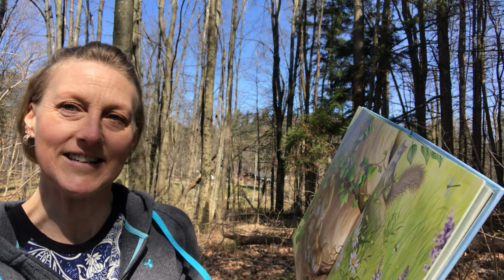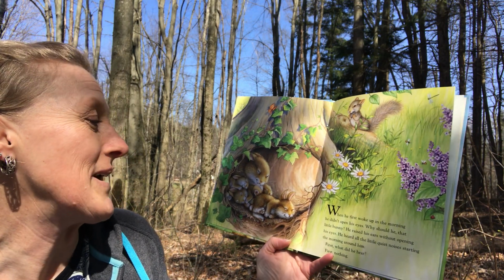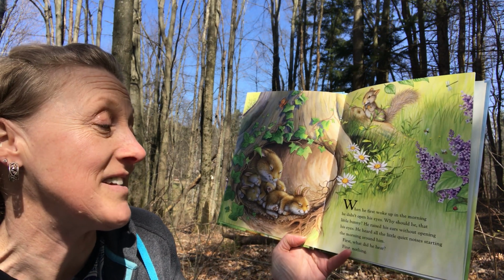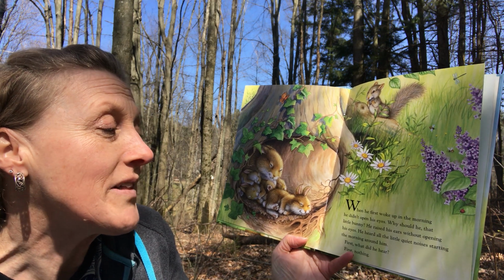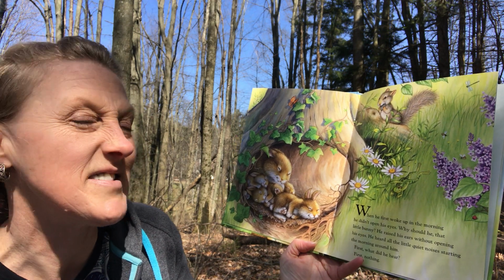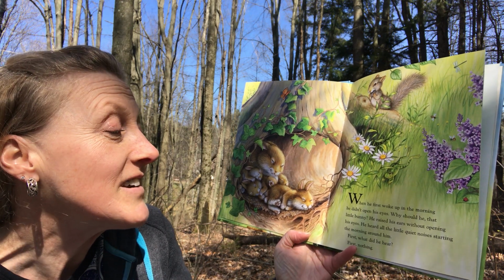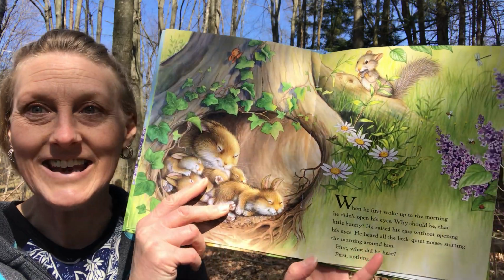When he first woke up in the morning, he didn't open his eyes. Why should he, that little bunny? He raised his ears without opening his eyes. He heard all the little quiet noises starting the morning around him. First, what did he hear? First, nothing.